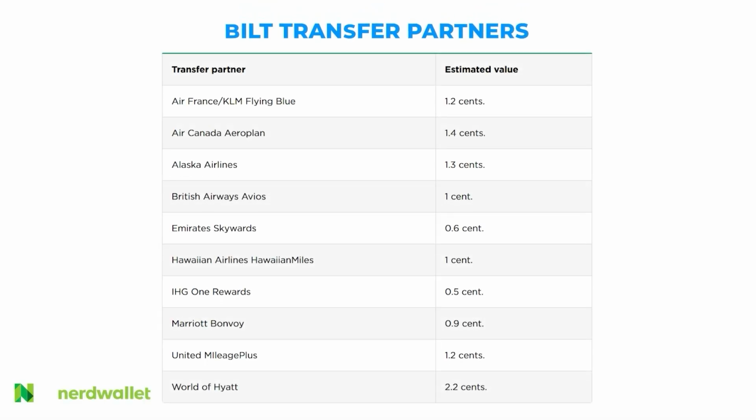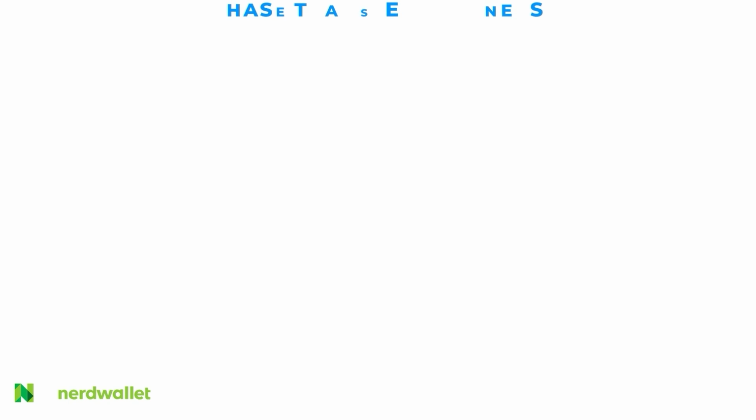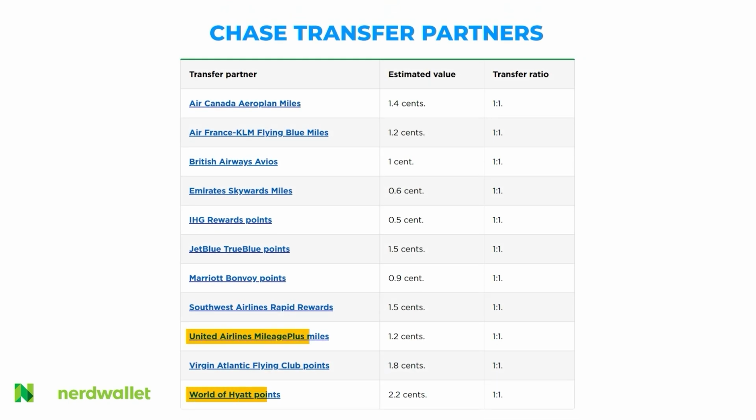The reason I like throwing this twist into the traditional Chase Trifecta is that BILT has transfer partners of United and Hyatt, creating some significant overlap with some of the best domestic Chase transfer partners that people out here like to use most often.